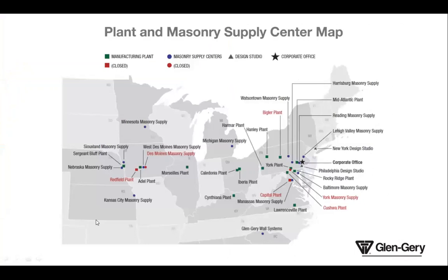On this map, you'll see the plants and some of the masonry supply centers that Brickworks owns in the United States under the Brickworks North American Group. And again, today I'm sitting in the Harrisburg Masonry Supply Center right now in Pennsylvania. And then we also have offices all the way out in the Midwest. Brickworks, of course, has made acquisitions since they acquired Glen-Gery, and you'll see that we've done nothing but grow since. And then, of course, you'll see as we go through the slides today with other products that we are continually growing.